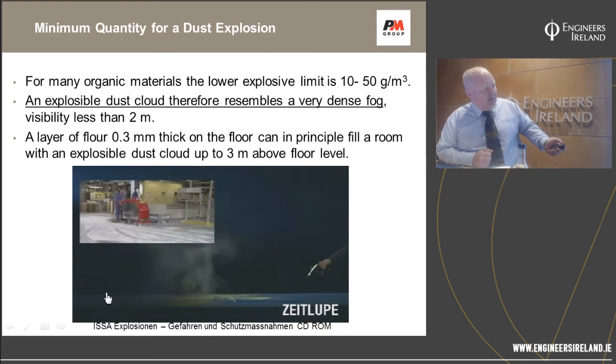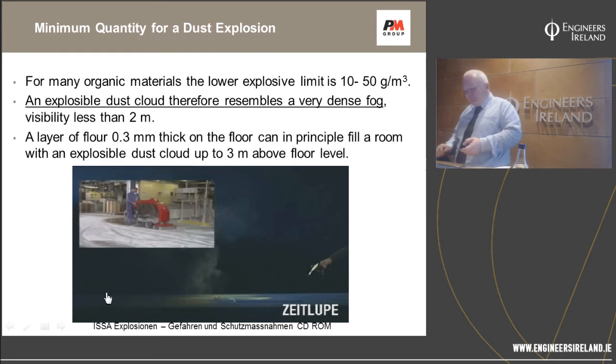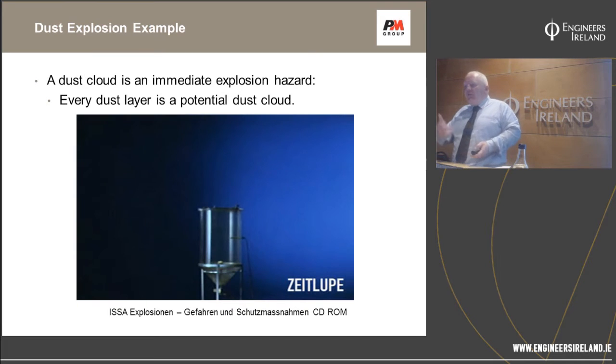So the bottom line is, don't go stirring up clouds; use a vacuum cleaner which sucks it up. And then a dust cloud is an immediate explosion hazard, but every dust layer is a potential dust cloud.